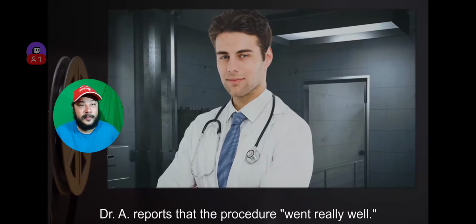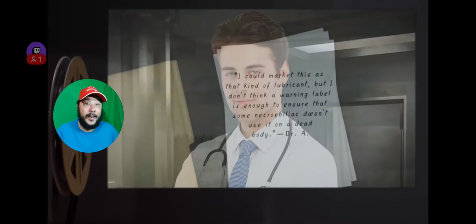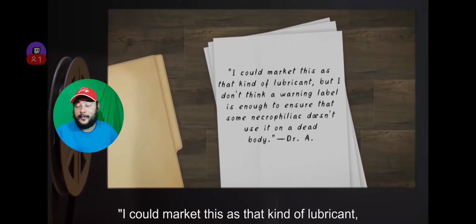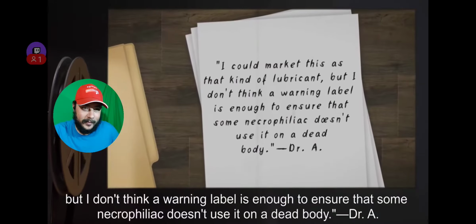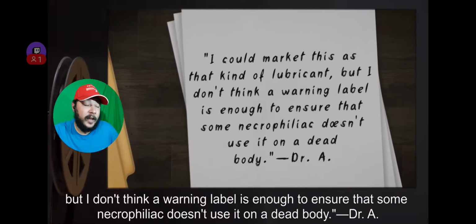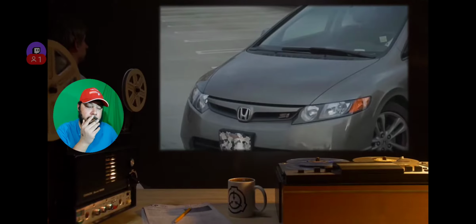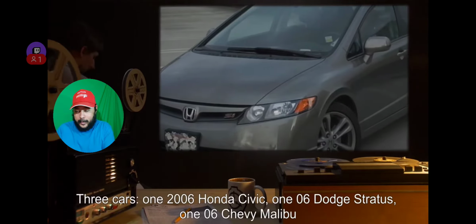Dr. A reports that the procedure, quote, went really well. I bet it did went fucking really well. I could market this as that kind of lubricant. The warning label is enough to ensure that some necrophiliac doesn't use it on a dead body. Dr. A: Yeah, that's true. Date: Expunged. You don't want no dead bodies getting fucked to life again.